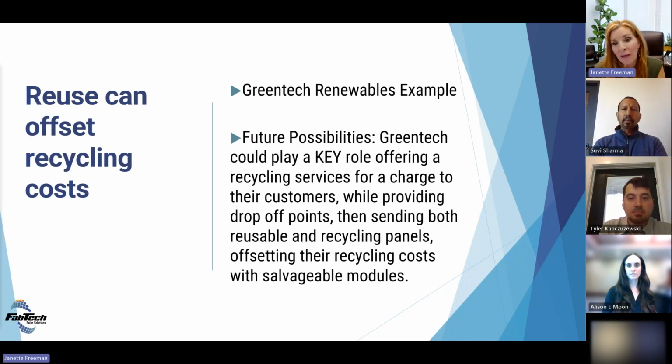The other thing is that reuse can offset some of those recycling costs. Now, I've been privileged to work with a lot of green tech renewable outlets in different parts of the country, the Southeast, some in Texas, Washington, California, to work a program where they would collect their usable panels, panels that were not too damaged, and their panels that needed recycling, and then have them come to us, and then we exchange the recycling costs for the good panels.